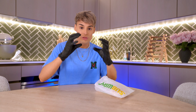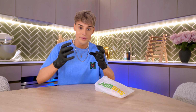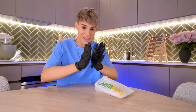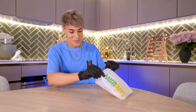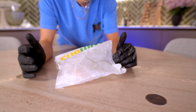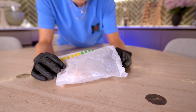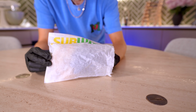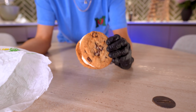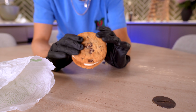This is taking 2 freshly made cookies, you know, the ones they serve at Subway, and putting a scoop of ice cream in the very center, pressing it together while they're still fresh, and that's our ice cream sandwich, which, by the way, it doesn't need packaging because this product is so beautiful that please allow me to blow your mind. So this is our Subway ice cream sandwich.